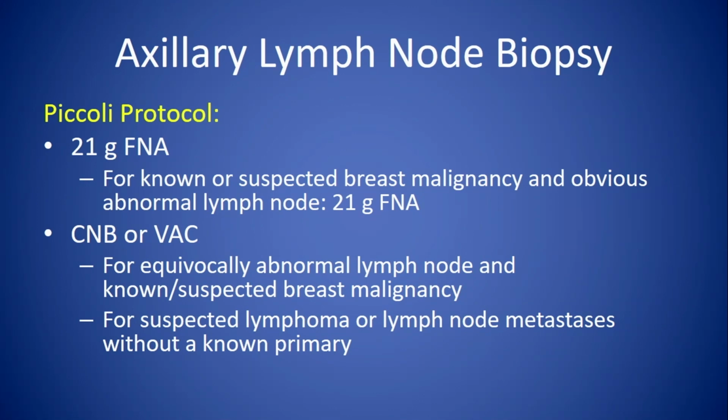However, in the case of a known or suspected malignancy and there is an equivocal lymph node and they want it biopsied, I'll use core biopsy for that. Because I just don't think that you're apt to get enough tissue with a fine needle aspiration biopsy when you're not 100% sure where to put that needle. And if it comes back normal, then she still has to go get another biopsy. So the other case where I'll use a core biopsy or a vacuum-assisted biopsy, which is usually what I do because that's what I have, is in patients with suspected lymph node metastases or question of lymphoma.